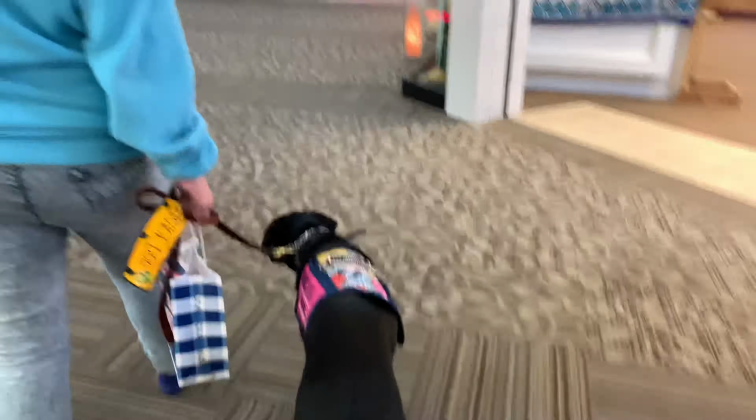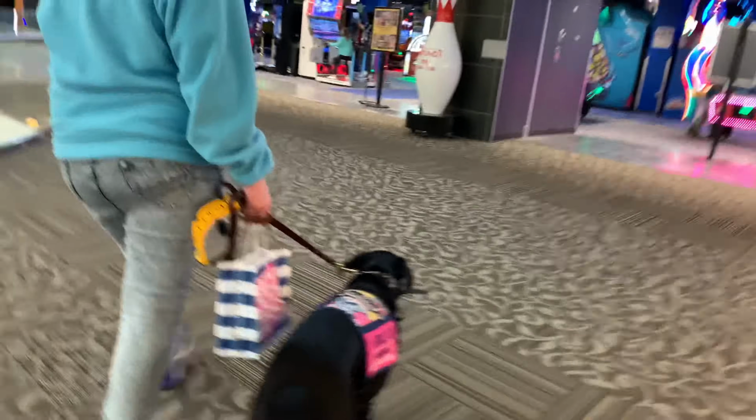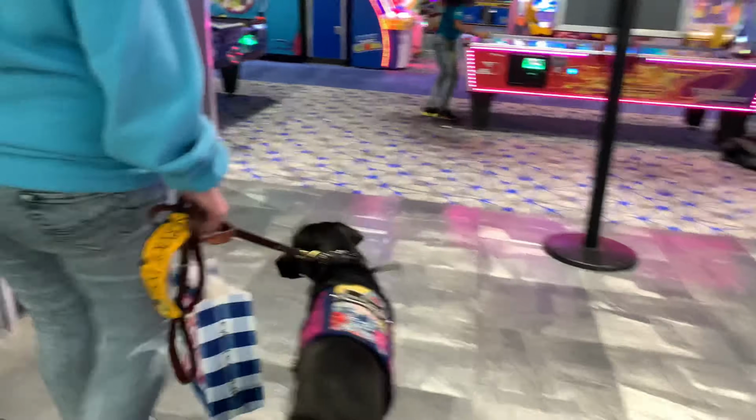And then we took the opportunity to go into this little arcade in the mall here to do the rest of the test items. The arcade is a really good environment for this sort of test because it has a lot of flashing lights going on, a lot of kids running around.